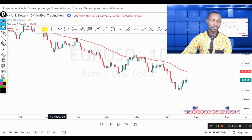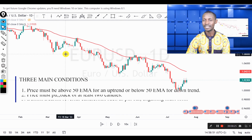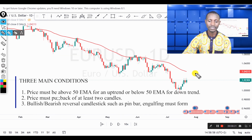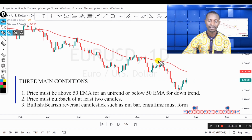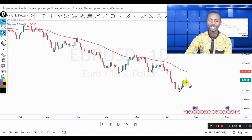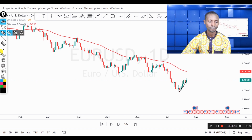To make this strategy work, there are three main conditions that must be fulfilled. Condition number one: the market must be trending below or above the appropriate moving average. In this case, it is the 50 EMA. That is condition number one. Condition number two: the market must make a pullback of at least two candles. More candles and closer to the moving average are better.